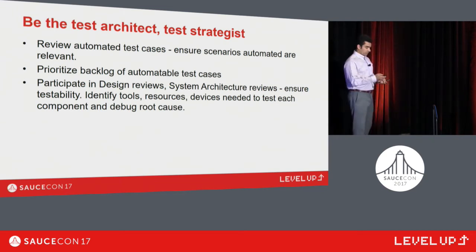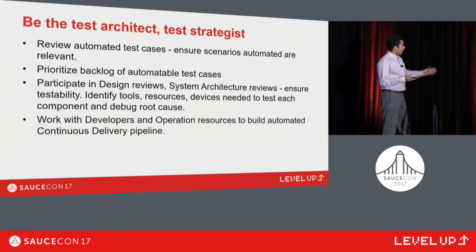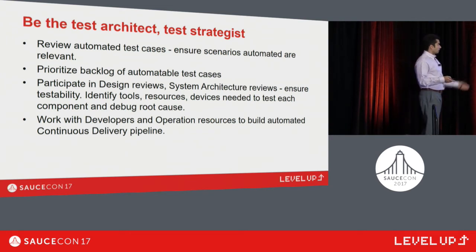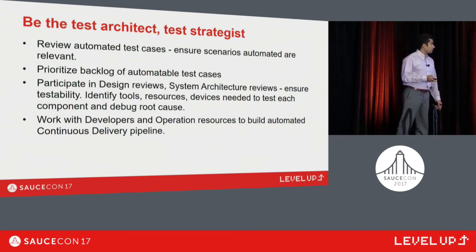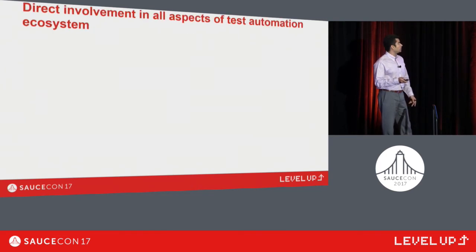So this is big, where they are now serving as systems engineers, and they're not just black box testers, right? They understand what's happening under the hood, what the timing diagram is and whatnot. And obviously they work with the DevOps team to build the automated CD pipeline, make sure tests are running, and make sure things are happening as per the requirements over there, right?